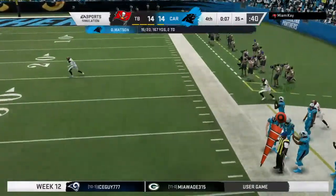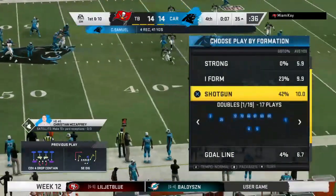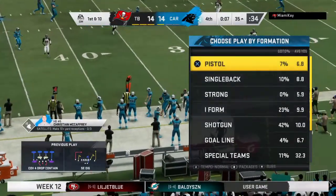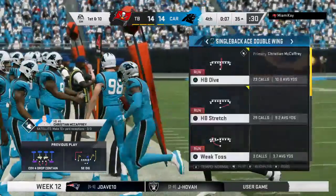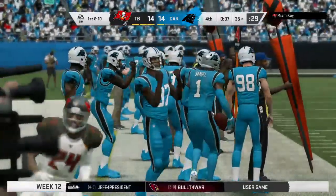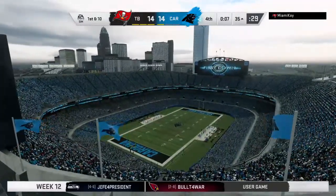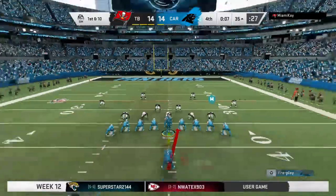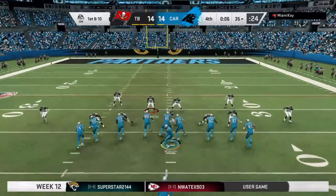Completes it to Samuel, and he's going to be out of bounds down around the 35-yard line. And the drive stays in motion with a nice 8-yard pickup on fourth. First and 10 at the 35-yard line. Watson and the offense going to come up first and 10. And he's 4 for 4 now, throwing the ball to start the drive.